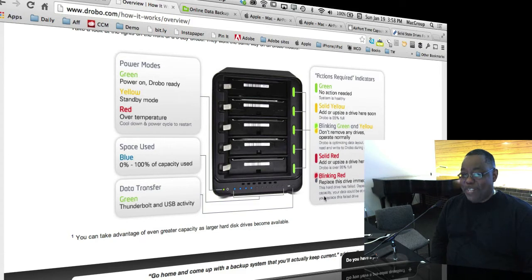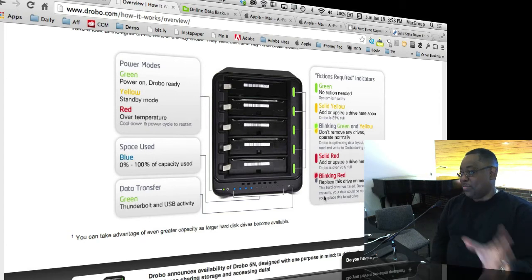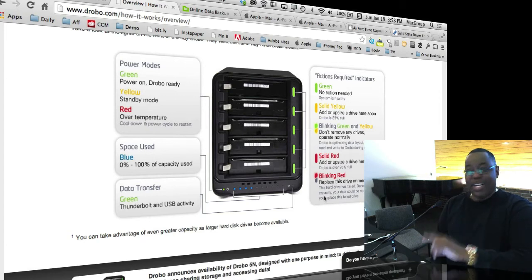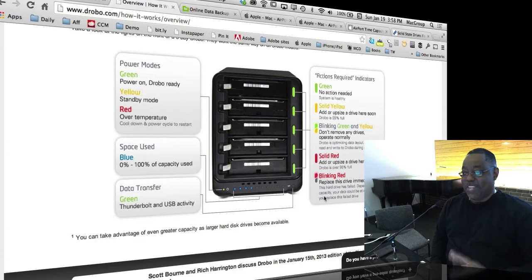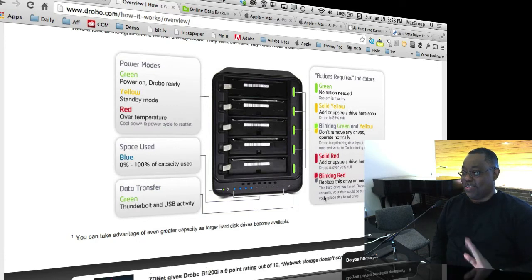So again, anything can go wrong with anything, backup being in multiple places. And to this day, I have one Drobo that is my main server that stores everything, and another Drobo backing it up, and CrashPlan backing that up. So I don't rely on any one thing.